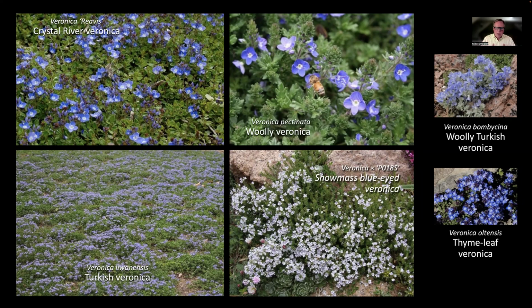But if you want something that's the best of both worlds, Crystal River Veronica was a hybrid between those two. It was a spontaneous hybrid that appeared at Denver Botanic Gardens, and it inherited the best traits of both species. And if you're looking for a white Veronica, the Snowmass blue-eyed Veronica is unparalleled anyplace else.